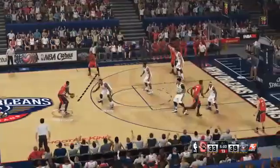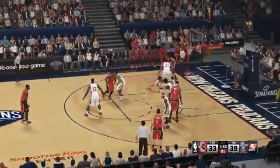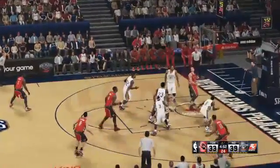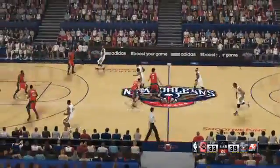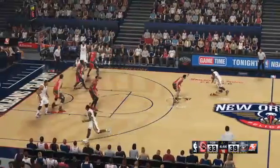Evans with it. Outside DeRozan. Trying to find Ashik. Gets it to him. It's rebounded by New Orleans. Whiteside's got his 3rd rebound on the night. They've definitely hit that groove offensively.